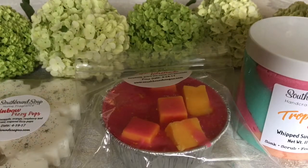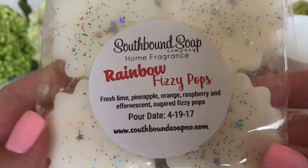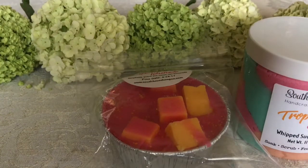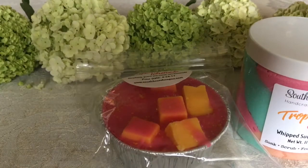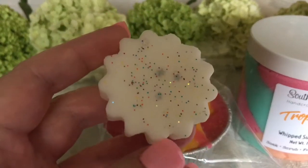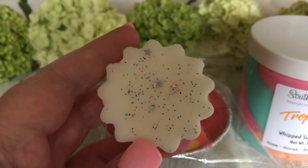Then, the other one that was new, and I think this is another new one for her, is Rainbow Fizzy Pops. Fresh lime, pineapple, orange, raspberry, and effervescent sugared fizzy pops. And this one is what I would consider fruity fizzy. Yeah, this one is potent. Woo, this one's a lot stronger than the other one. Oh my gosh, it's so good. You definitely get the fizz and the lime, and probably the raspberry is the other thing that I was getting the most of.